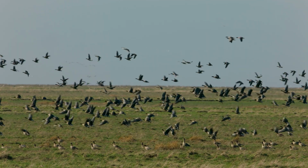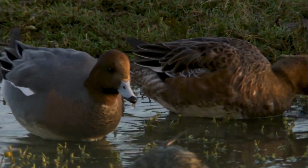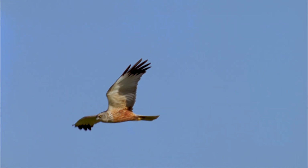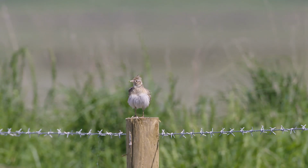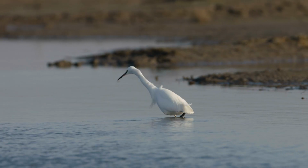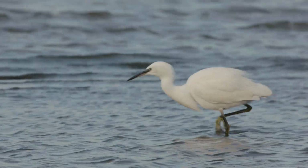In winter, flocks of pink-footed geese and wigeon graze the marshes, while peregrines, hen harriers and marsh harriers patrol the skies, hoping to catch their prey unawares. In spring, the air is filled with the songs of skylarks and the noisy calls of avocets and redshanks. And all year round, egrets can be seen searching the shallow pools for tiny fish and shrimps.